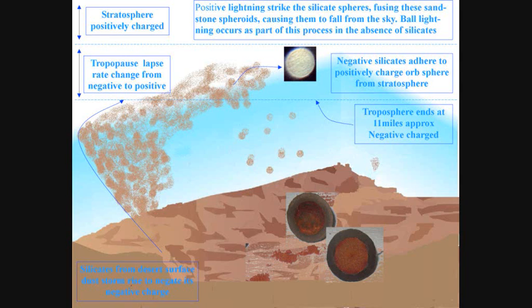These particles rise into the atmosphere. The electrical effect occurs, which charges the balloon or the orb, as you see in the center of the photograph. The dust then sticks to the orb, and these things that the Hopi call thunderbolts fall from the sky.